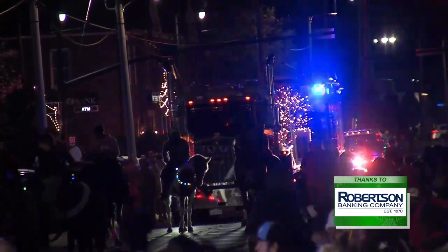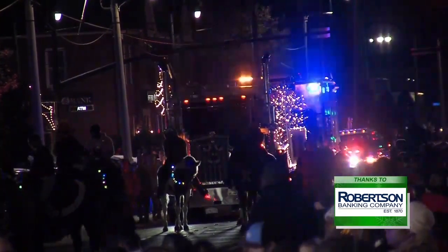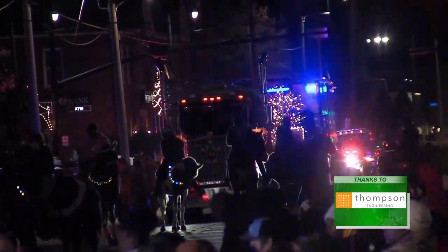And it looks like we are at a standstill, but those horses are posing. They are posing for the pictures, for the cameras, for the kids.